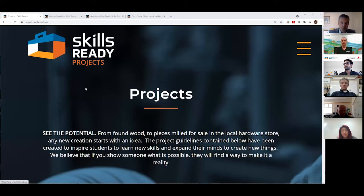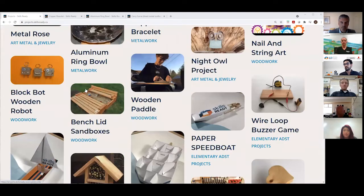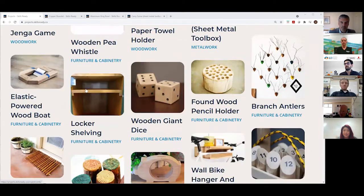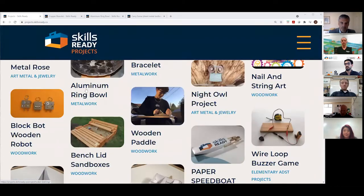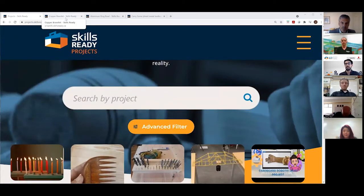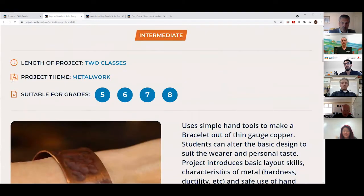Before we launch into everything, I just want to remind everybody that all three of these projects are up on our Skills Ready projects website. Some of you may be familiar with this because you've contributed ideas and made this possible. We're constantly looking to grow this, so if you have an idea that you want to share, please do. You can email it to us, or you can drop it off and come say hi now that the world is starting to open up. Just no more than 10 of you at a time, please.